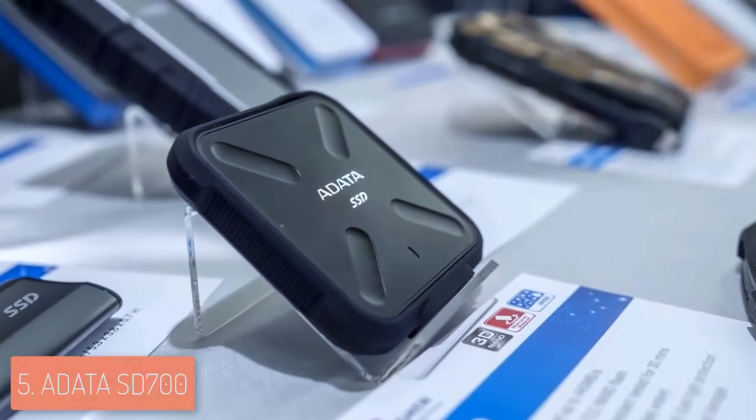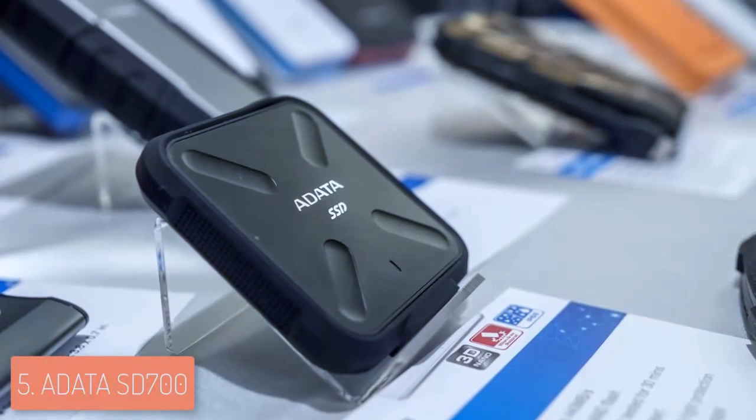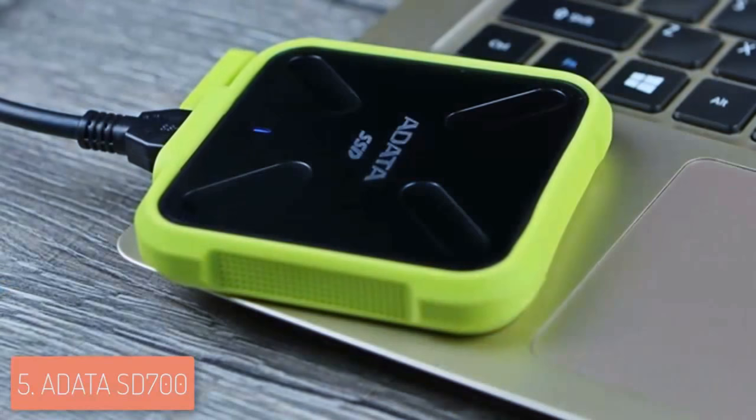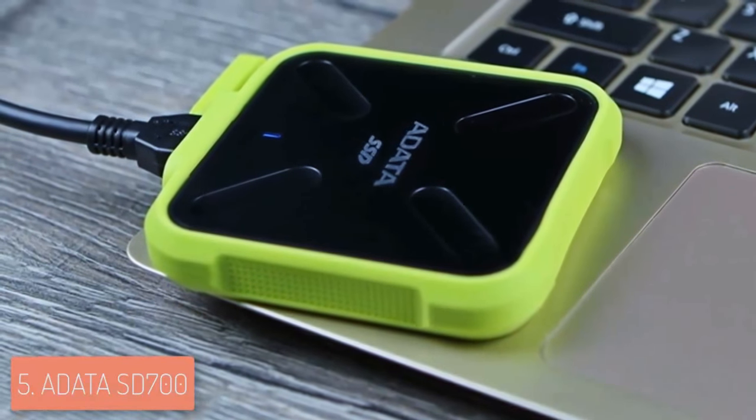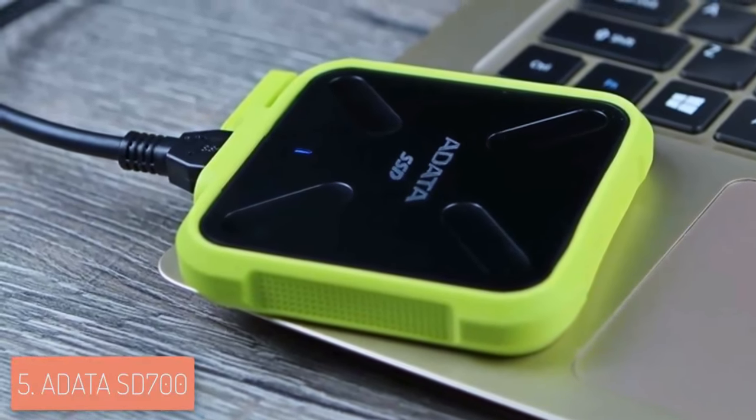Or even better said, the ADATA is compatible with Mac OS, Linux, Windows, and Android, so you won't be limited to a specific OS. Now, let's talk about the features. The SD700 comes in 3 storage capacities which you can choose from, such as 1TB, 256GB or 512GB, and according to your requirements, you can choose the one that satisfies your needs the best.